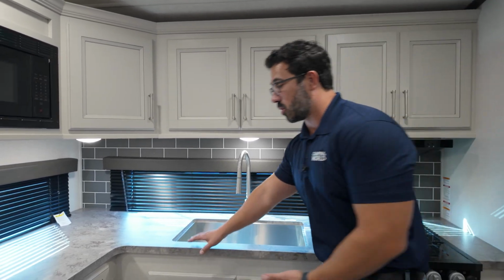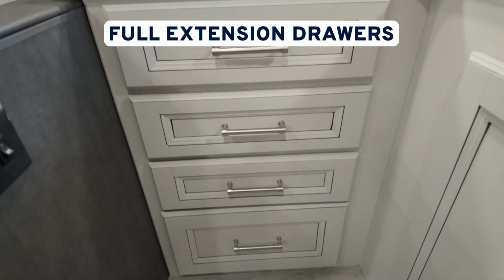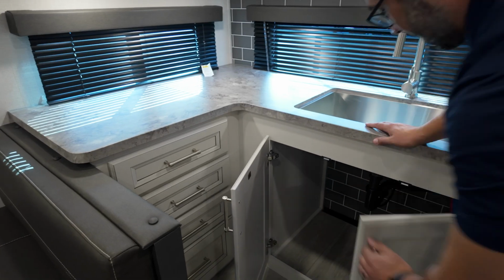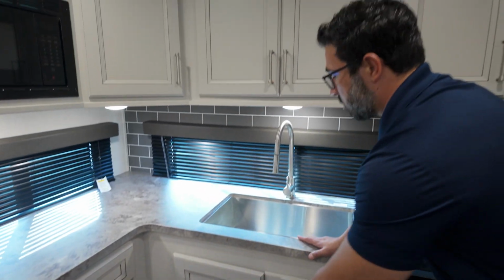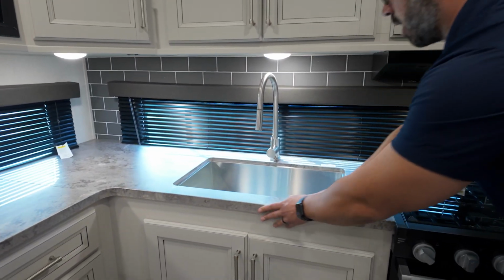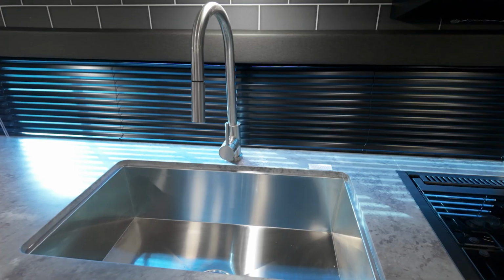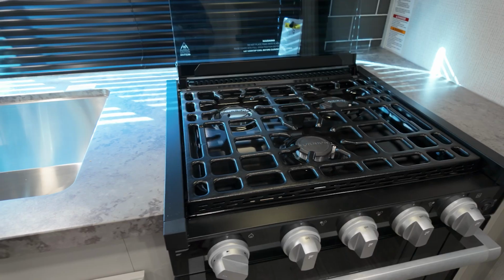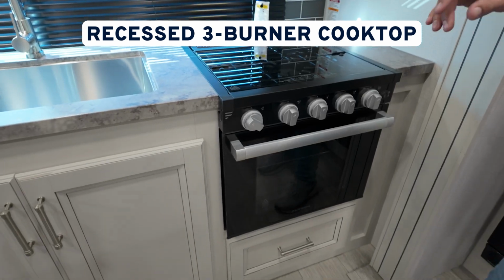You also have plenty of drawer space. You can see here, you have 4 full extension drawers, the bottom one being a little bit larger. Space underneath the sink, you see you have more than enough room for a trash can there, and you also have a pressed countertop, which means it allows you to undermount the stainless steel bowl, high-rise pull-down faucet there too. 3-burner recessed cooktop with a glass cover for prep, oven underneath, more storage down below that.